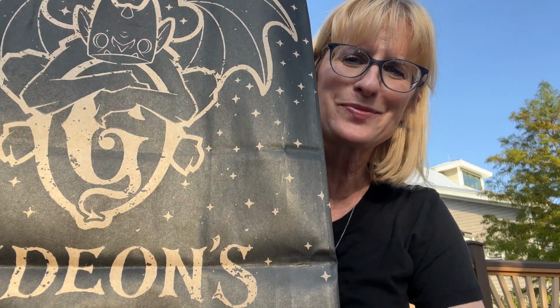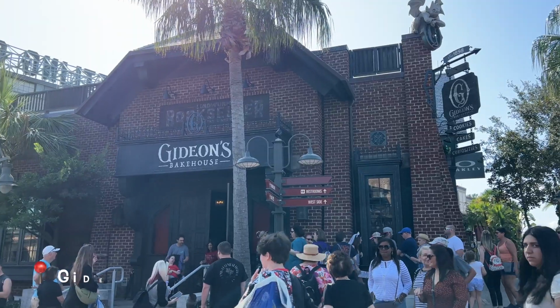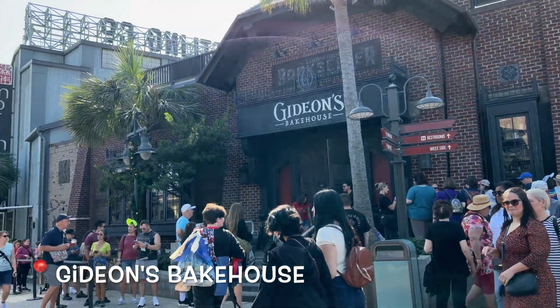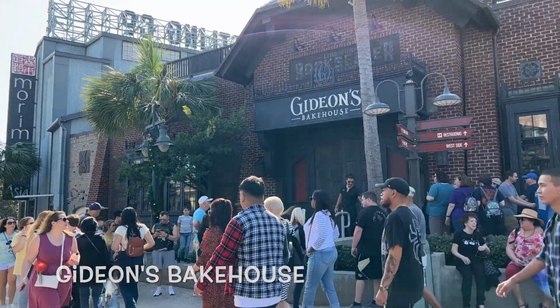I have a seat right by the water and I have a treat today. I don't know that there's a bag I like more on Disney Springs property than Gideon's Bakehouse bags. Friends, I am here. I have been to Gideon's Bakehouse and I have gotten the holiday inspired cookies and cold brew. I'm gonna have a little snack time. I think it's time for a snack. Want to join me? Okay, good.